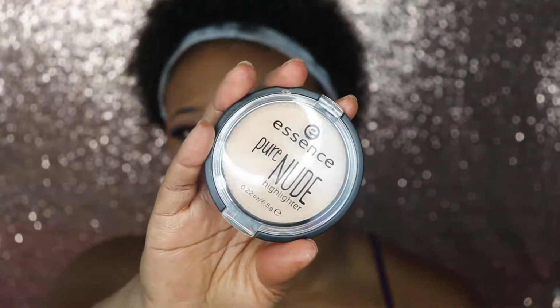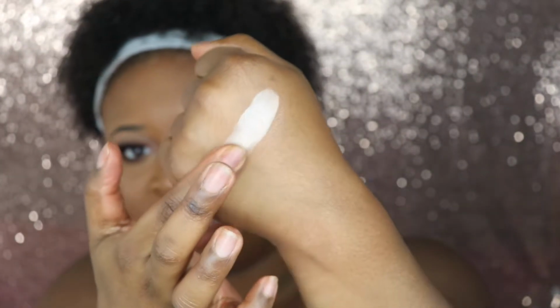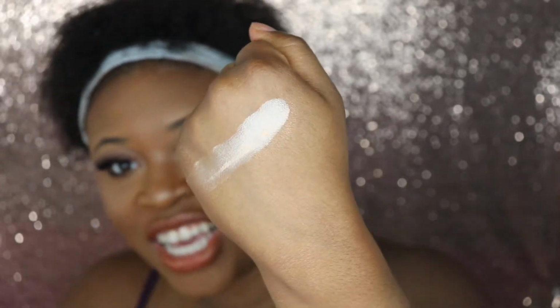It is the Essence Pure Nude highlighter. I don't know why I thought this was gonna work for me. It's obviously too light. I don't know why I thought it was gonna look pretty, but this thing has no pigment, look at that, okay? And then when you swatch it, ashy. It's not a highlighter. It's like a pressed powder. It is ashy. And then on your brush, it's nothing.